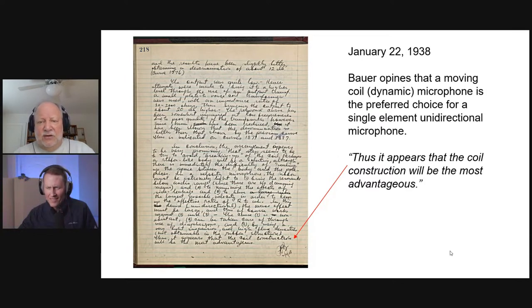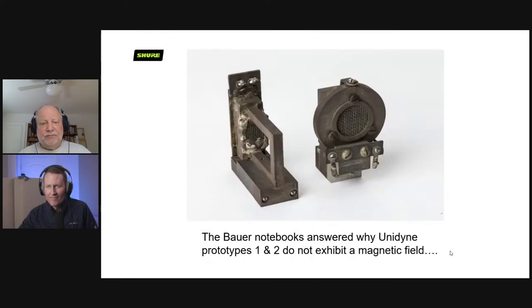Now he opines, or he basically offers the opinion, that a moving coil dynamic microphone is preferred over a crystal. And just the quote at the bottom says, "Thus it appears that the coil construction will be most advantageous." So these notebooks basically document everything he's talking about and researching every day and putting it down in words so that it could be used for patent purposes later.